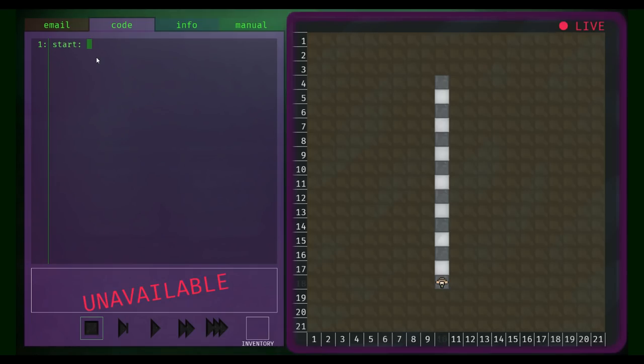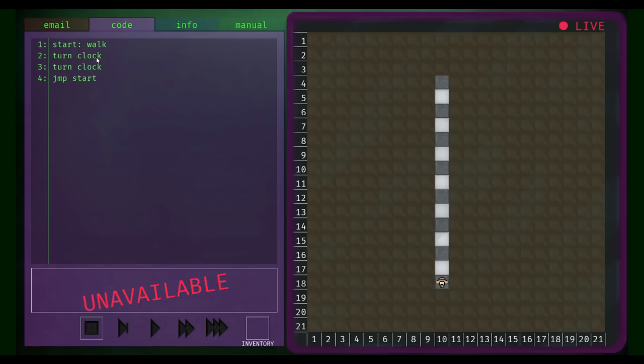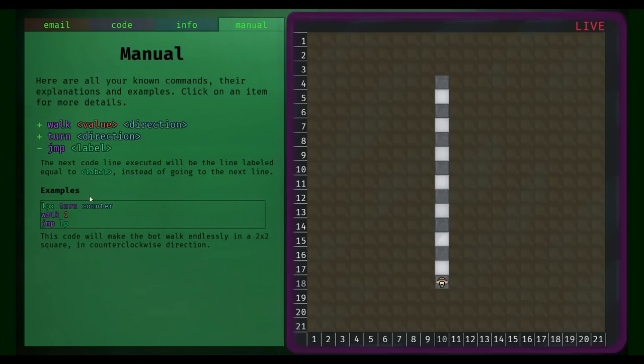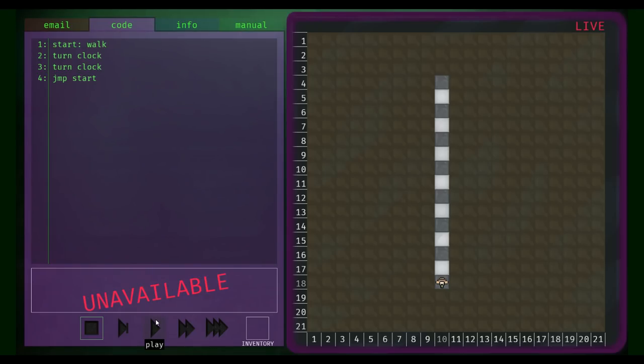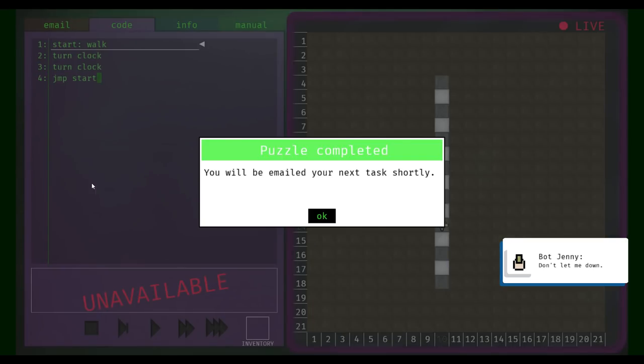Start, walk up, no wait, we do this differently. Let's do it the cool way. Start, walk, turn, clock. Where's the after part again? The bot is talking to me. So this is the cool way of doing it, right? Is that the correct syntax for the jump? Yeah, that's a cool way of doing it. You could obviously just do walk up, walk down, and then loop that, but this is way cooler.